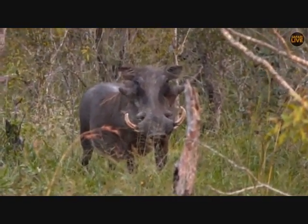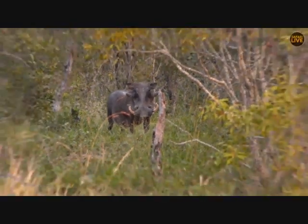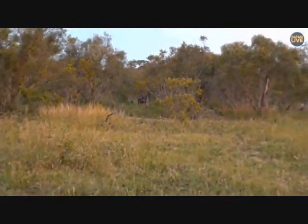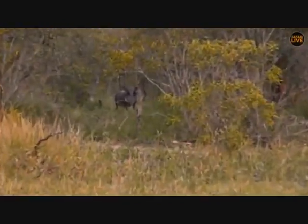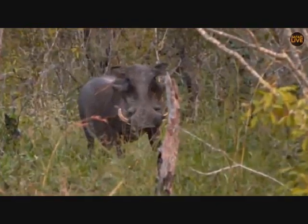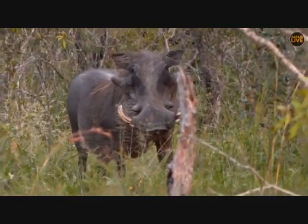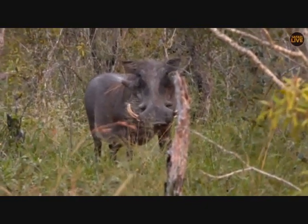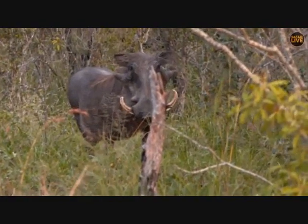Well, it's not every day that you get to see one of these guys on foot at this proximity. It has got to be one of the biggest warthogs that we have out here. It's a huge male warthog that is standing, I would say, 20 meters from where we are, and I'm super surprised that it hasn't run away. It's probably one of the most relaxed individuals that I've ever seen on foot. He's just sitting there watching us at the moment.